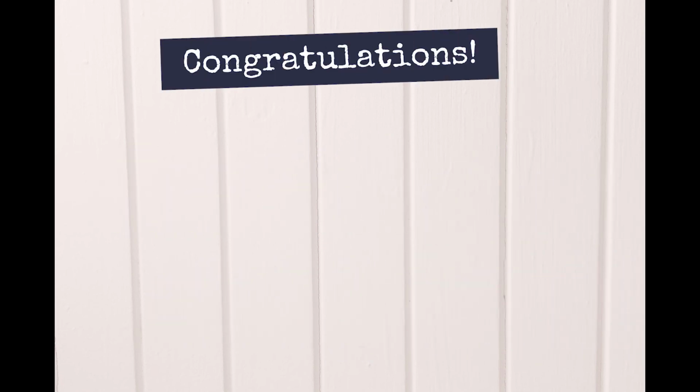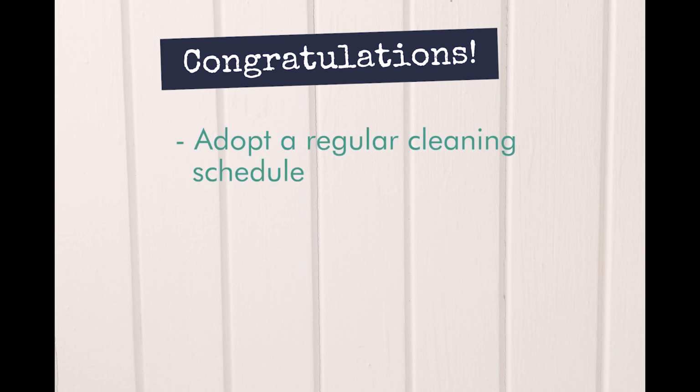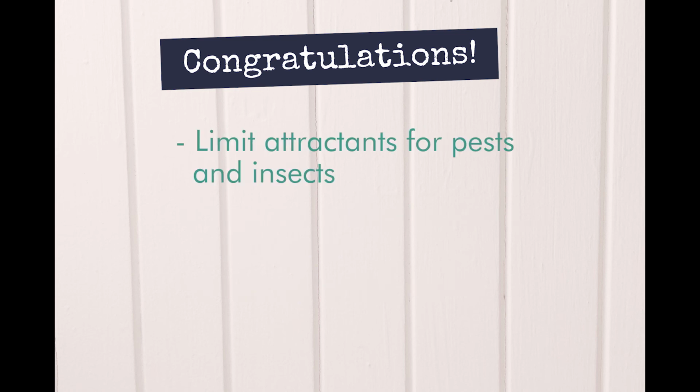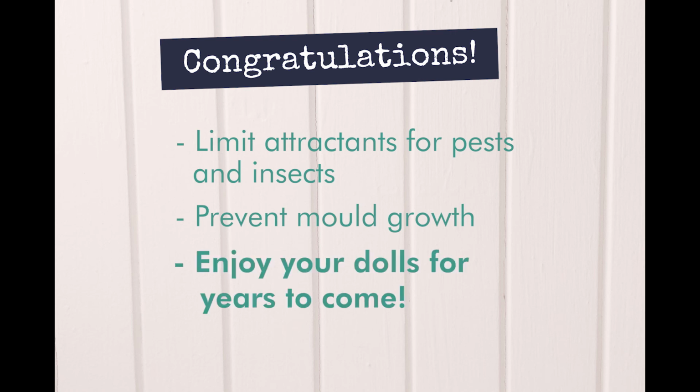After completing these steps, you will be able to adopt a regular cleaning schedule, create a protective storage environment, reduce physical strain, limit attractants for pests, prevent mold growth, and enjoy your dolls for years to come.